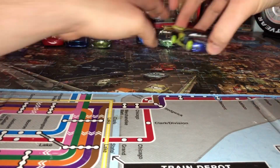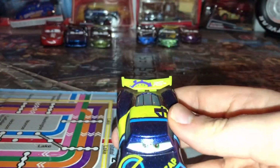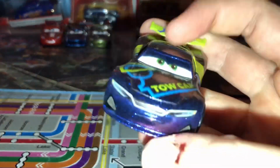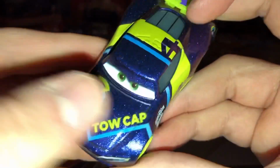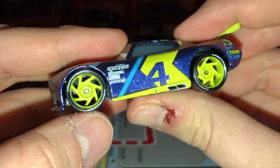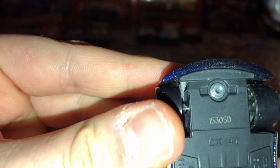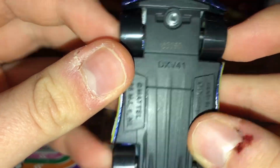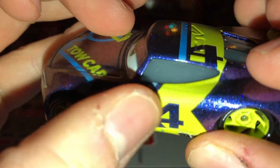Now let's do JD McPillar. Definitely gonna be my favorite. I'm so excited. JD McPillar is one of my favorite next gens, and he does have a different eye expression, and there's the toe cap. And what's kind of cool about him is that he has yellow rims, and he was made in the 153rd day of 2020, made in Vietnam. Number 4.